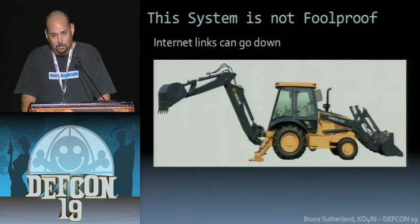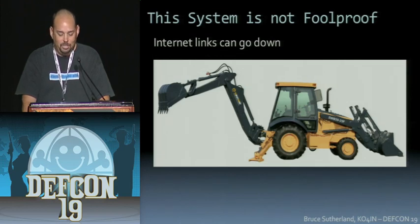Internet links go down. Hopefully, in the countries with the I-gates, there are so many of them that one internet link going down is not going to affect you. And in places like Spain, France, Italy, Greece, and so on, there are many, many I-gates. So this typically won't affect you, but it is a possibility.